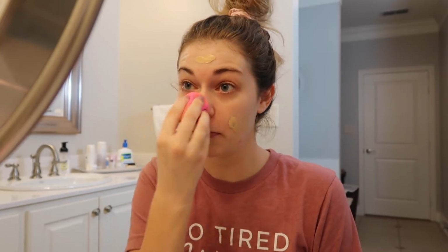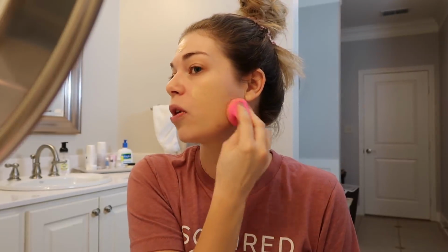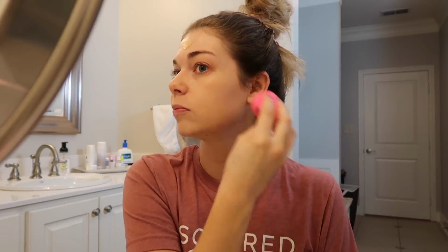But this coverage is, I think, really good for a BB cream. It is not one of those full coverage BB creams. It's just a really nice in between, light but not heavy, not full coverage, not a solid medium, just a really good light verging on medium is what I would call it, I guess. But just perfect to even out redness. Like all the redness is gone. Of course, my blemishes are not going to be fully covered, which is fine. I can spot conceal.